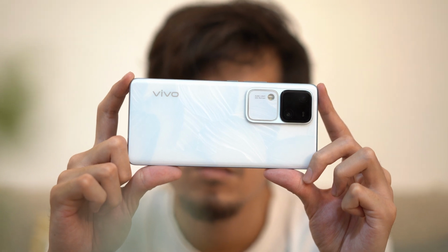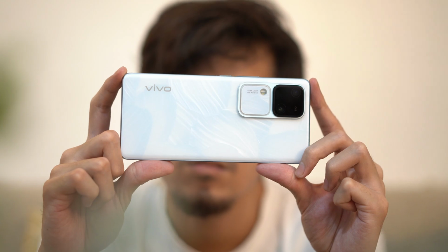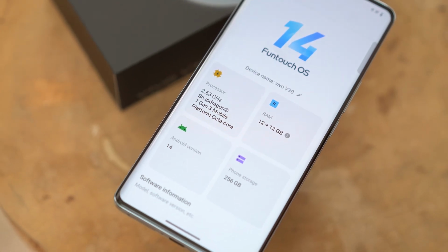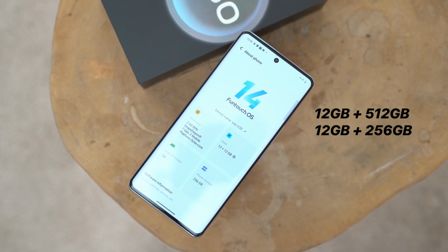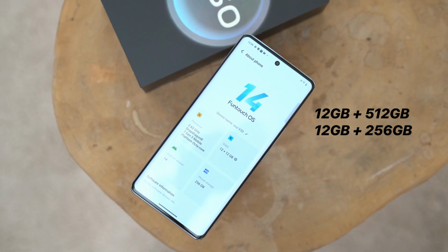Our review unit comes with 12GB of RAM with RAM extension features that can be toggled on or off. When turned on, it provides users with an additional 12GB of virtual memory. For internal storage, Vivo V30 units in the Philippines get either 256GB or 512GB of UFS 2.2 internal storage. Oh, and yes, the RAM configuration for the 512GB model would also be 12GB.